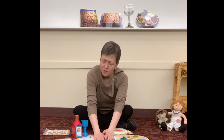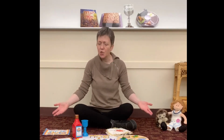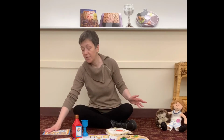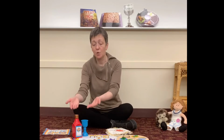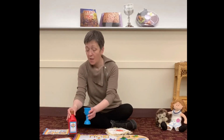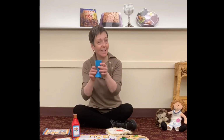And we have beautiful tablecloths. And some people have really, really nice special dishes that they only use for Passover. And of course, we have special foods that we eat. And of course, we have a wine, a special Pesach wine or grape juice. And how do you call this? You got it, Kiddush cup.